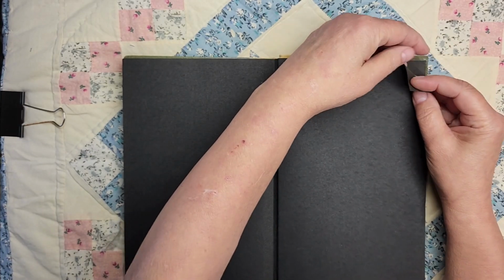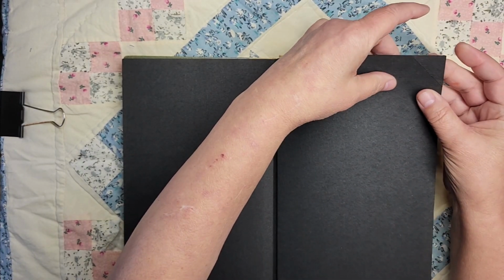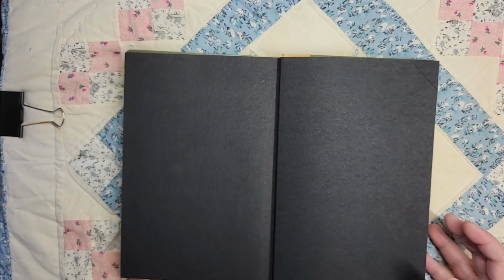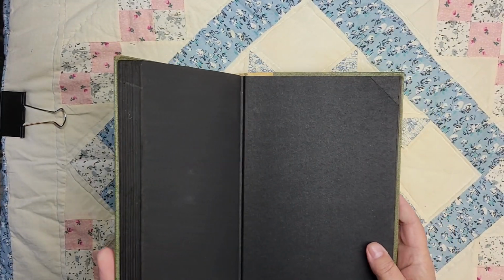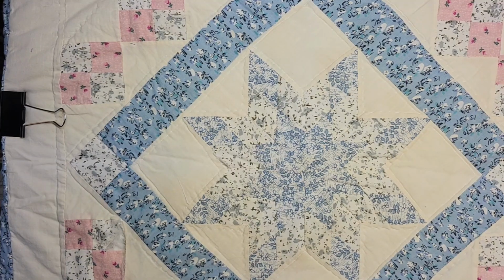The paper is in good shape, so it cracks a little bit, but I think this is definitely usable paper in here. Okay, I'm going to have a craft lunch eventually here, so hang on.